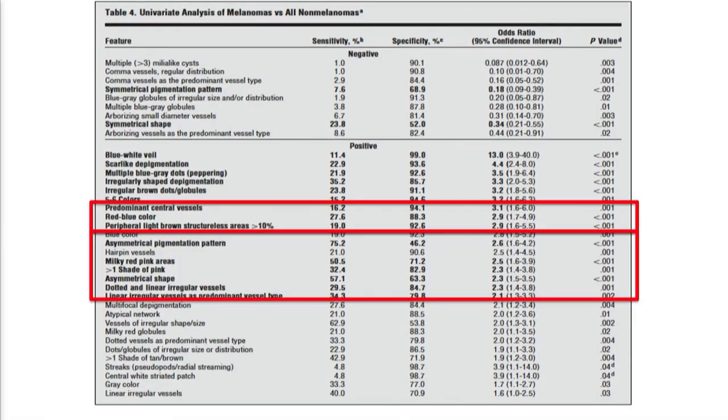And here's something else, some other features. Red dotted blood vessels, okay? Now, depending on the scope you use, if you have a polarized scope, it allows you to see the vessels much better. If you're using non-contact, it also allows you to see the vessels better because you're not compressing on it, you're not blanching out the lesion, all right?